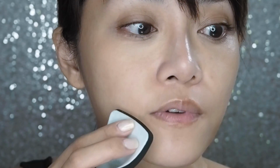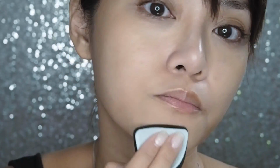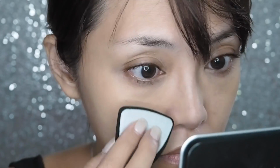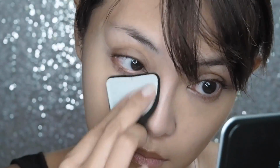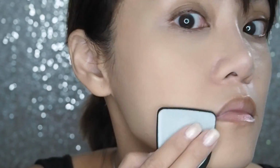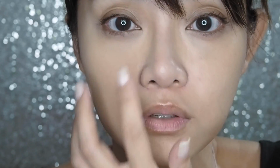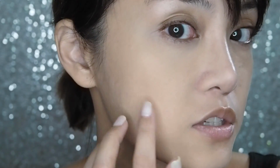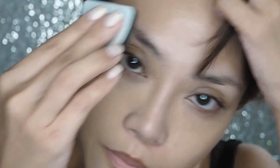And here's my tip for application. Don't just go straight in and start smearing around, especially if you have a base or some concealer on already. Don't want to shift that around. What you want to do is just very lightly roll and press to get the product on. See that this side of my face is completely matted down. There is almost no texture visible on camera, and there is a teeny tiny bit of a light reflectiveness left just on the peaks and contours of my face, but this is very, very matte.